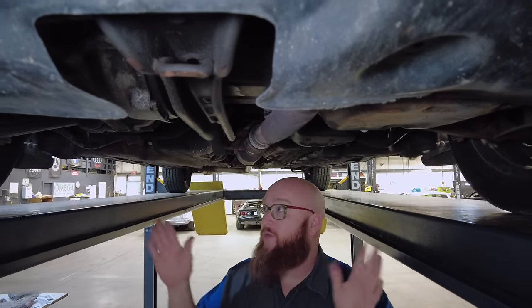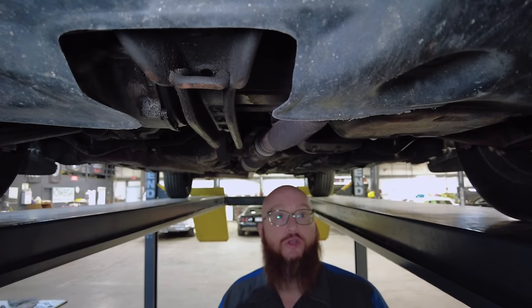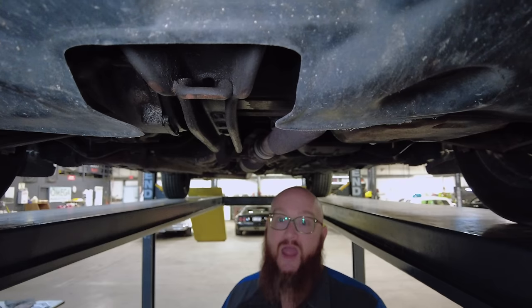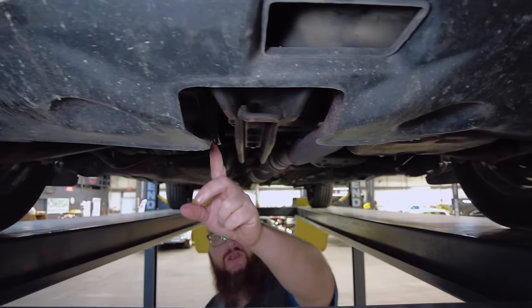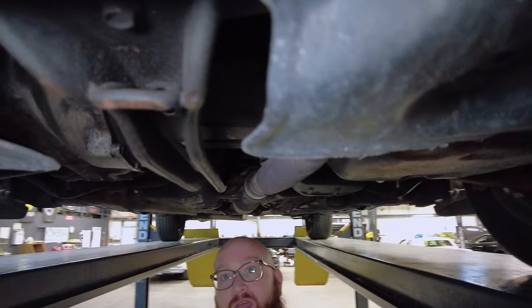So I've actually looked underneath already, and for as many miles, I was expecting some severe carnage, severe rust, major damage. I was like, this thing is going to be clapped out. And it's not. It's a Honda. There is a little bit of seepage going on here. It's a tiny little bit, maybe a rear main seal, but I wouldn't even mess with that at this stage in life on this car.